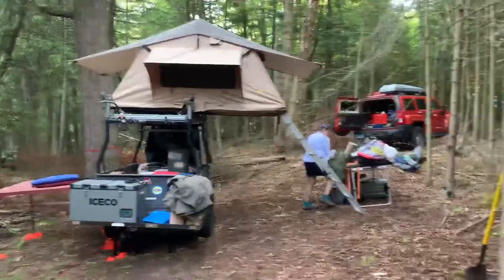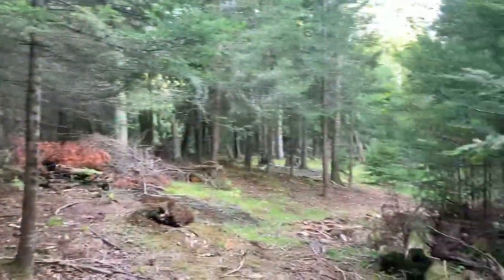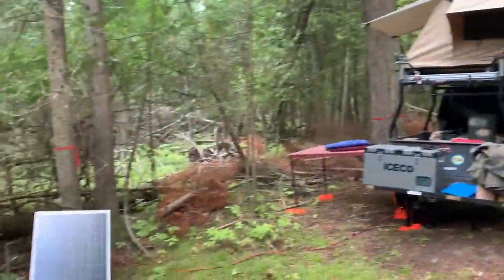Okay, our first time camping on our own land in a new location. Well, it is pretty close to the northern border. We decided to set up here instead of over there. And we're still right at the eastern border of the land. So we eventually intend to go further and further west.